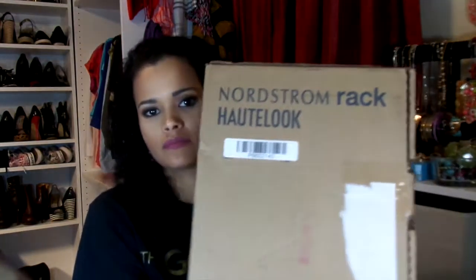So this is my package. It shipped from hautelook, Nordstrom Rack. I should have planned this better. I'll sit it here and just get started. So I already tore the tape, and these are my goodies. I guess you can't really see. Let's move this out of the way. Here we go. Let's get started.